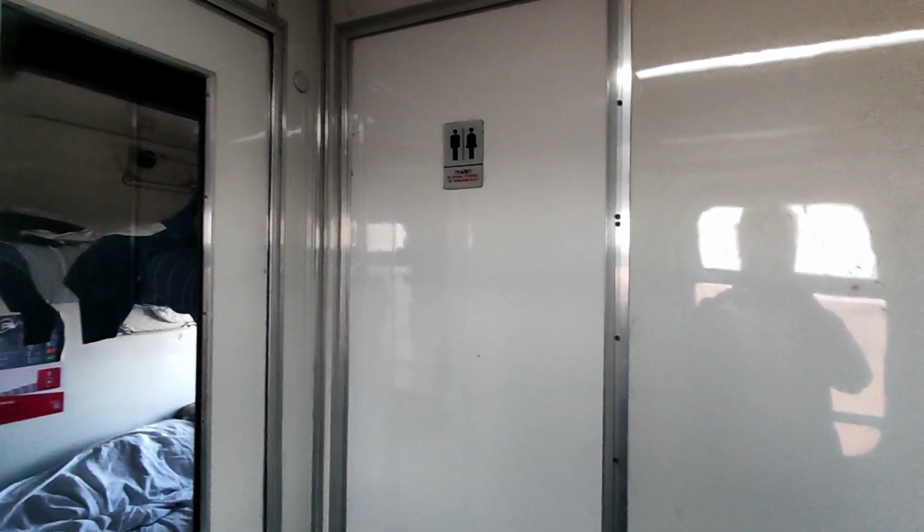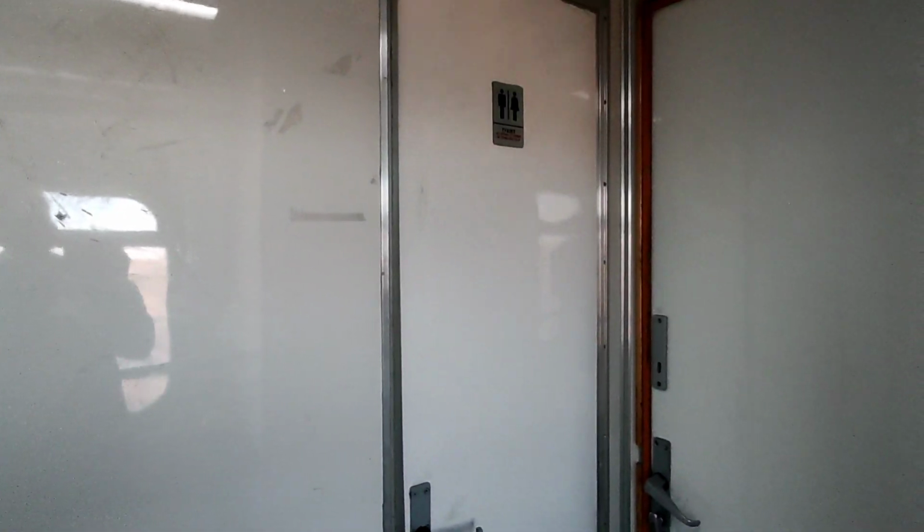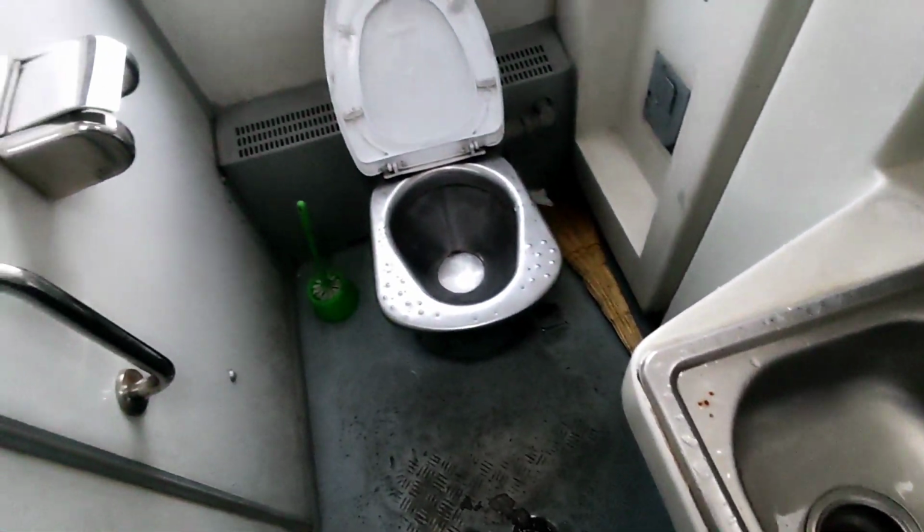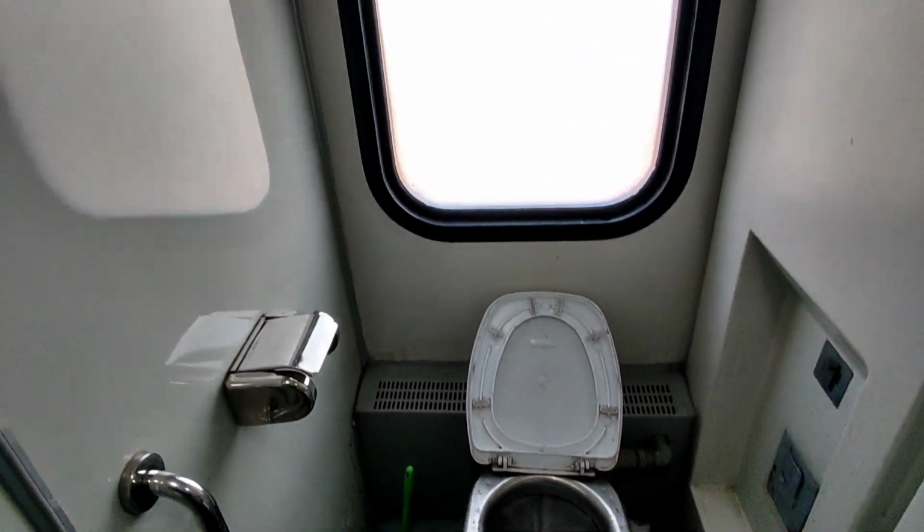At the end of each train carriage, there are two unisex bathrooms. Right across from them, there is a rubbish bin. Inside, the bathroom is rather small, but is equipped with everything you might need. A sink with soap, toilet with toilet paper, and a few hand towels, but both quickly run out, so maybe bring a few of your own.